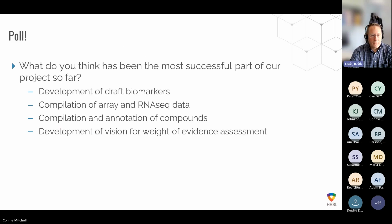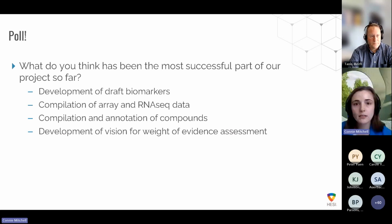So Connie, do you want to take the polls from here? Yeah, we had some discussions with Keith and with Chris on how we're going. I think 2024, we had a lot of really good progress, but it was a little bit cyclical. So we just kind of wanted some feedback from the team.